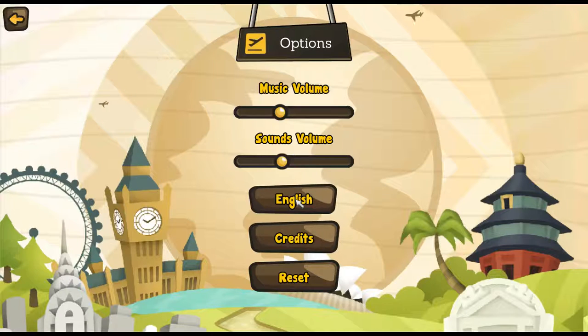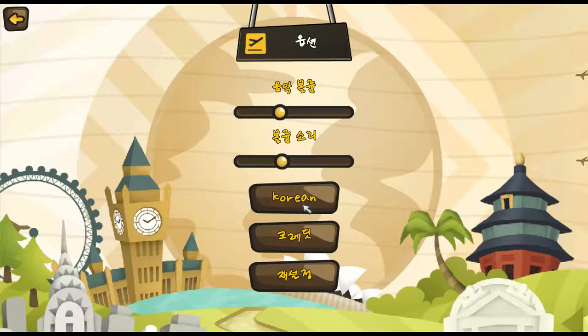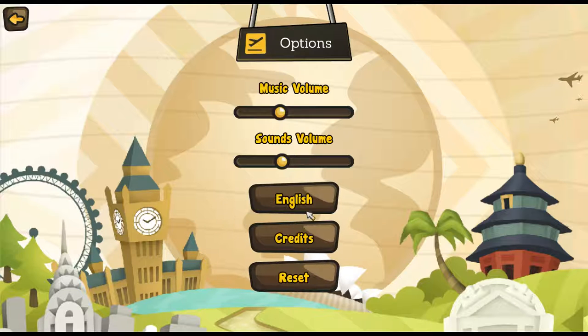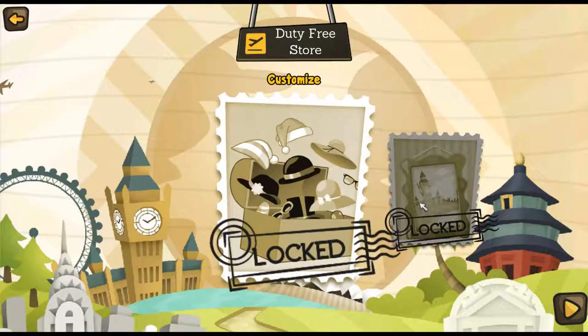Check out the options. We got English, credits, and reset. Change the language to whatever we want. Oh, let's do Korean. Man, I can't read script. Burung sori. So a sound. Burung sori is sound. I don't know what burung is. I can't read script. I'm gonna have to brush up on my script. Good edits. It was spelling out. My wife is so much better at Korean than I am. It's really sad. We're learning.